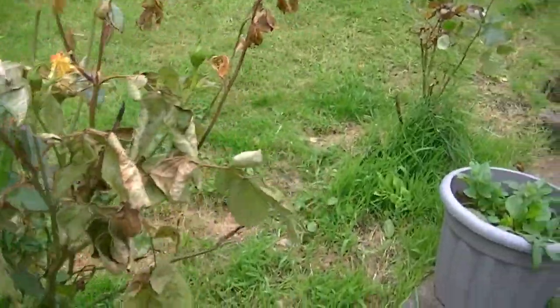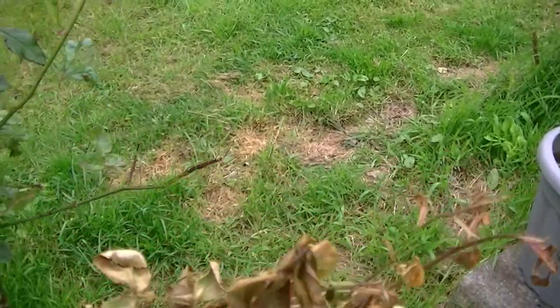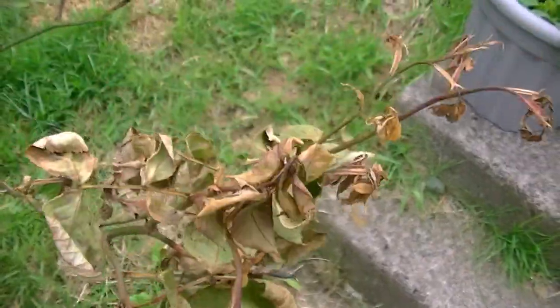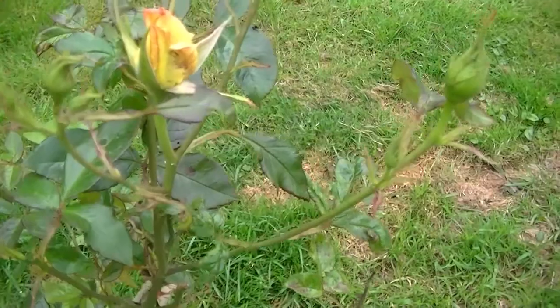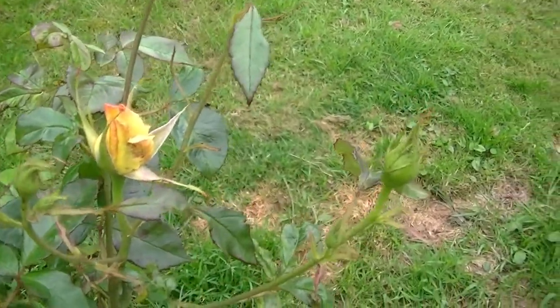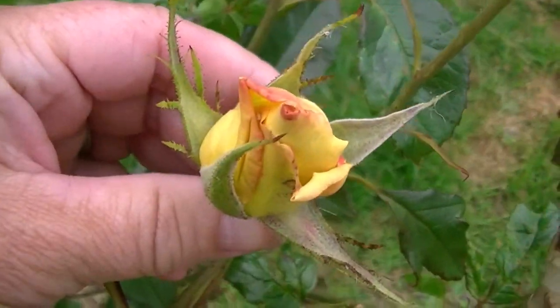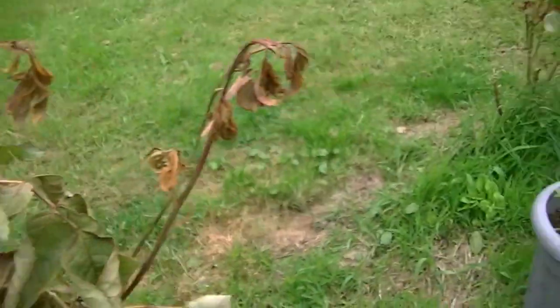This one has had a dodgy time somehow. That branch needs removing. That definitely does not look healthy, but the rest of the plant is. And I believe this one's Peace Rose. When it comes out, it's a soft yellow with peachy edging. That's Peace, isn't it? Yeah.